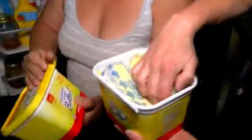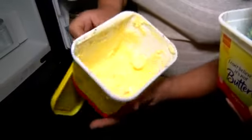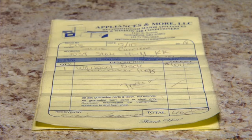What do you think about that? It's pretty soft. There's another one that's pretty soft. It's even got some liquid in the bottom of it. He got a total of $450 out of me, cash. So what do you want? I want my money back, or a refrigerator that works.